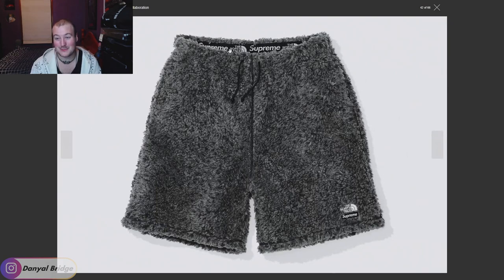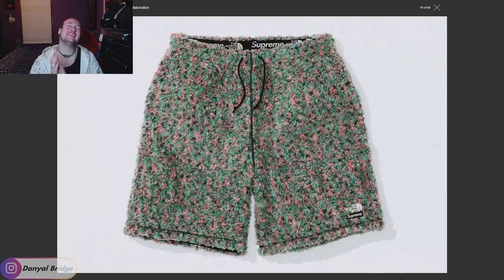There's the shorts with the collaborative waistband. Crazy. Not for me though. And please don't buy both of them and wear both of them at the same time, guys. And the matching hat, don't do it. You'll appear on the worst fits on Instagram and you don't want to end up there.